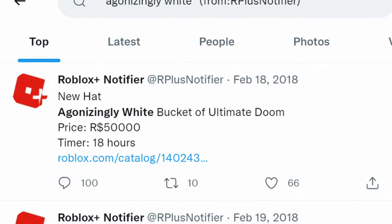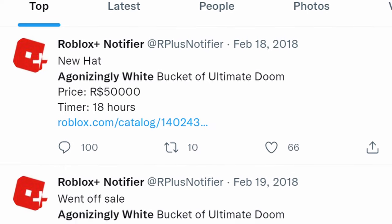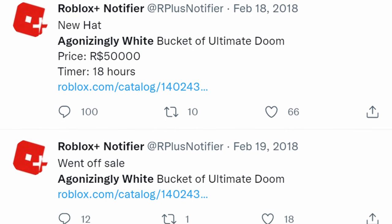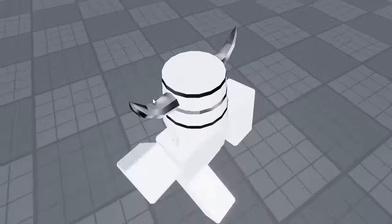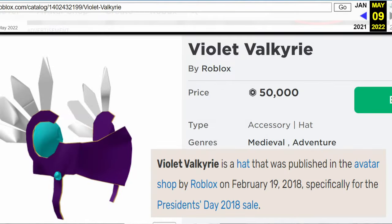However, after that 18 hours was over, it just went off sale. No limited status, just 160 people with negative 50k Robux and a mediocre looking Doom Bucket retexture for no reason. It's high time all those owners received a return on investment, because right now, the only positive to their situation is that at least they didn't go for the Violet Valkyrie.